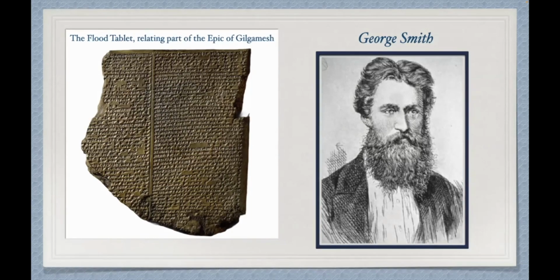Now, what we're going to do is go back to our museum, and now we find ourselves examining another piece. So we've already examined this piece from the 15th century to the left, the Noah cameo, but we're going to examine this flood tablet as well. Now, what do we find here on this flood tablet? What we find is some writing. It's in the Akkadian language.